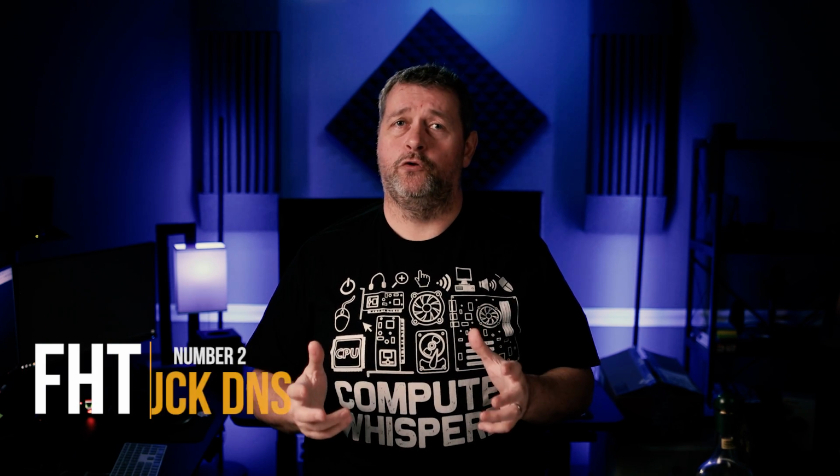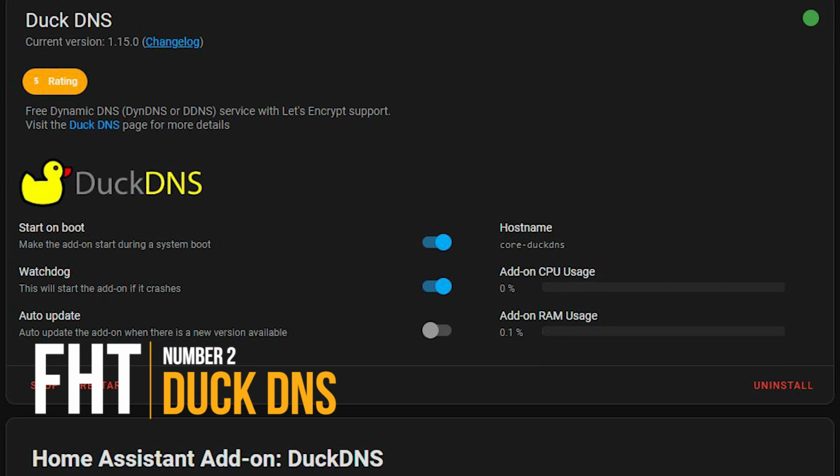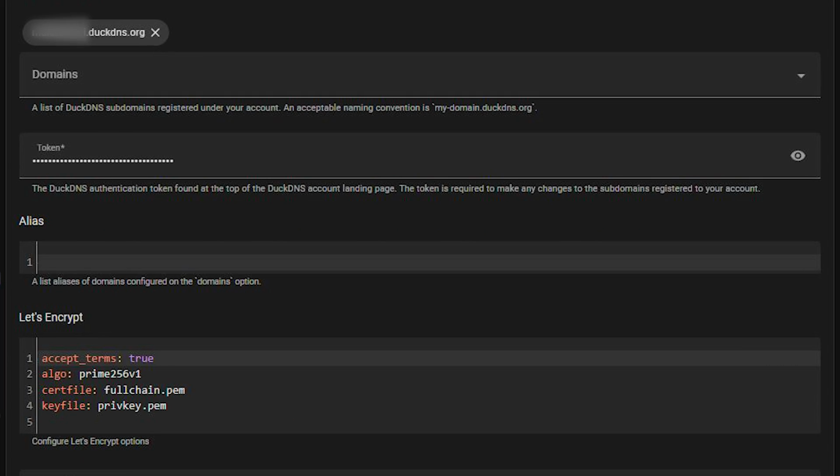DuckDNS comes in at number 2. This is a dynamic DNS name resolution service, but it also includes Let's Encrypt for certificates. It auto-renews certificates for you as well, so you don't have to worry about anything. This is a must-have if you're going to port forward traffic to your Home Assistant server.